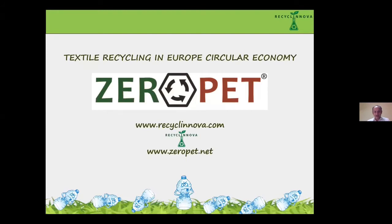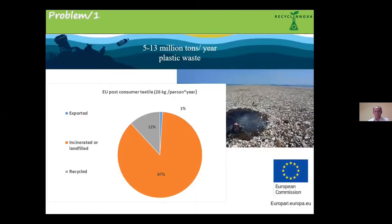At Recyclinnova, our vision is to tackle 2 major problems of the modern age: plastic downgrading and plastic landfill. But today we are speaking about textile recycling in Europe's circular economy. Regarding the European Commission report, 5 to 13 million tons of plastic is wasted after being used once and pollutes the environment. And among them, 7.7% is polyester.